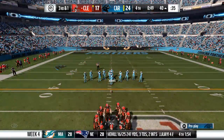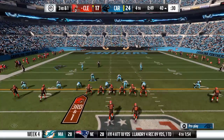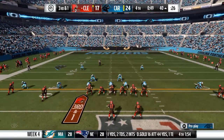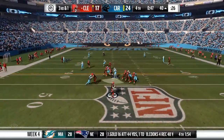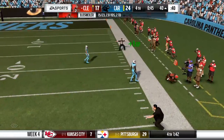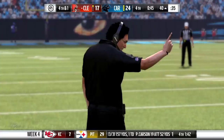And they only need a little bit here. 3rd down and very short. He's back to throw. And that is incomplete. He was looking to get it to Kenny Britt that time. And that brings up 4th down.